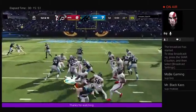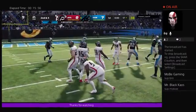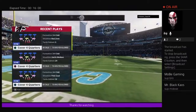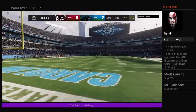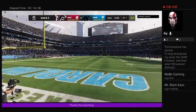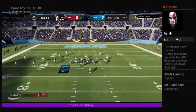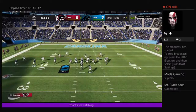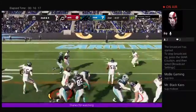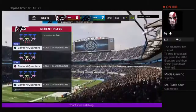The ground, McCaffrey. And he'll be taken down as that will take us to the end of the first quarter of play. After one, 7-0 on EA Sports. Five yards remain on second down. Darnold will hand off to McCaffrey. 46 yards now on the ground on just 7 carries.